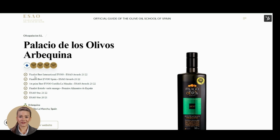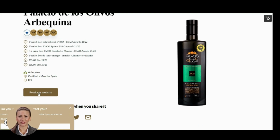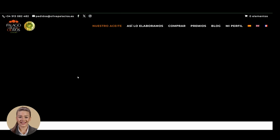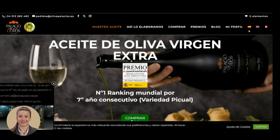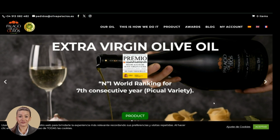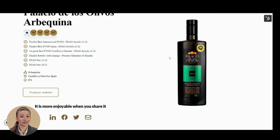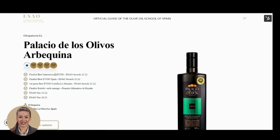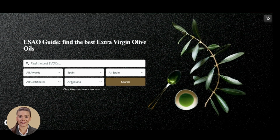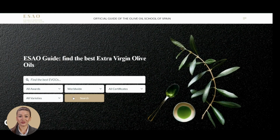There's an option to click on the producer's website button to get more information. Upon clicking, we directly see the website, and in this case, we can view it in English. We can see everything that interests us about the producer before making a purchase, and ensure all the information we care about. We see, for example, that it is an extra virgin olive oil that has been awarded on more than one occasion. We go back until we return to the main menu of the guide, and we click on the button to proceed with a new search. In this way, the previous filters will be eliminated and we will start with new filters if we wish.